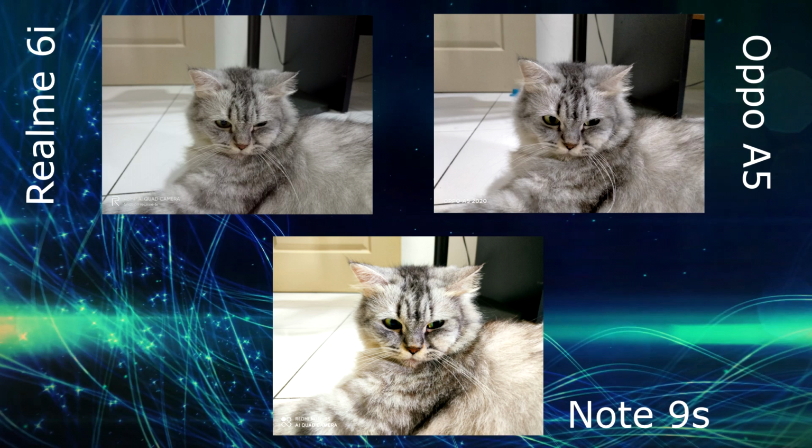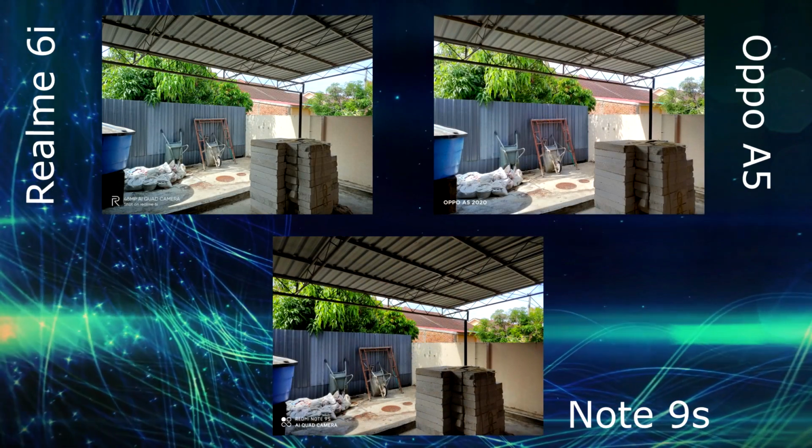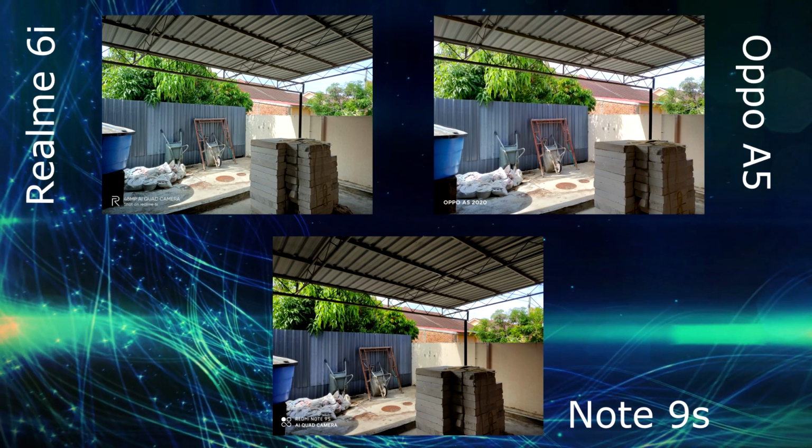As for the details of the photos, I would say Note 9s has the most details in all 3 of these photos. Alright, so for the next photos that we're gonna take is the outdoor environments of the photos. 3 of the models produce very good results, I would say. All of them are pretty decent, and the exposures are okay. But then if you look closely, you would say that the Oppo A5 is a little bit overexposed, especially on the cloud area, whereas Realme 6i and Note 9s don't overexpose.